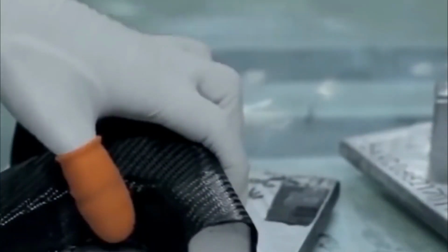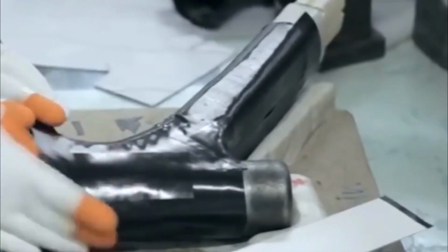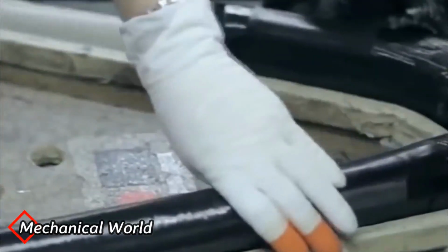Now the carbon fiber pieces are attached on the frame. These pieces form the frame together. Then the frame is inserted into mold.